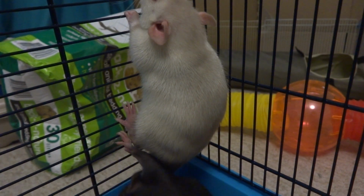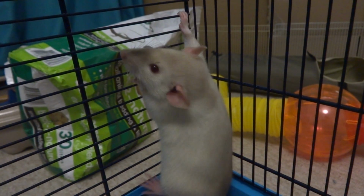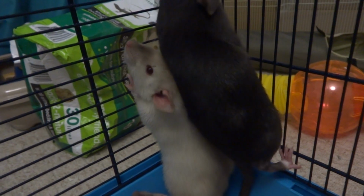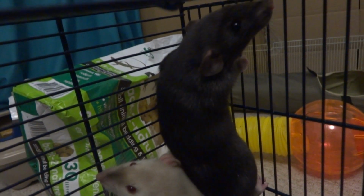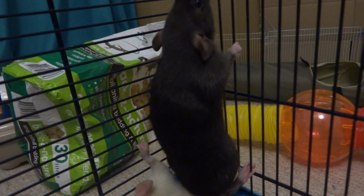And I hate rehoming rats. I get attached to them so quickly, and I'm really fussy. I have really strict rules and conditions, and this is why we gave up rehoming and also fostering rats, because once a rat comes into our house, that's it, they're part of the family.